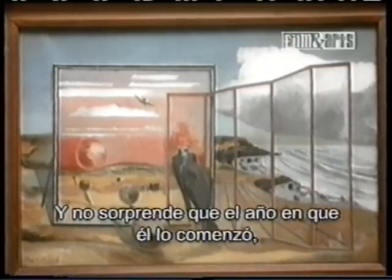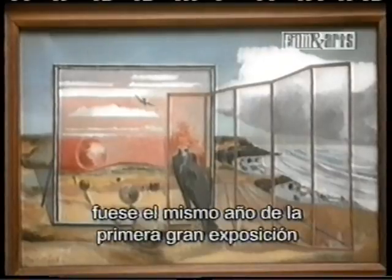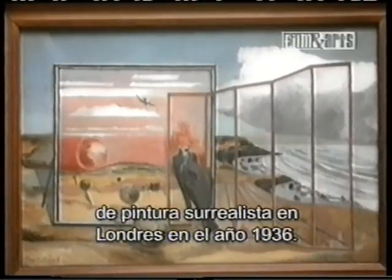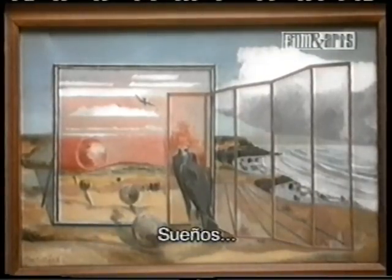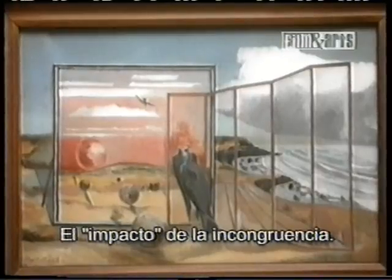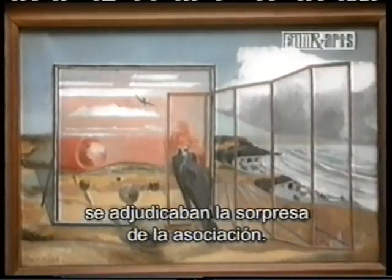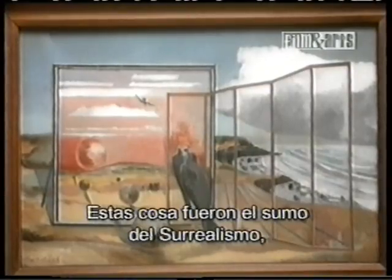And it's no surprise that the year he began it was the year when the first major exhibition of surrealist painting was shown in London, 1936. Dreams, the shock of incongruity. Objects awarded unexpected meaning through surprise associations. Such things were the grammar of surrealism, especially for the painter Nash was most taken with, the Belgian René Magritte.